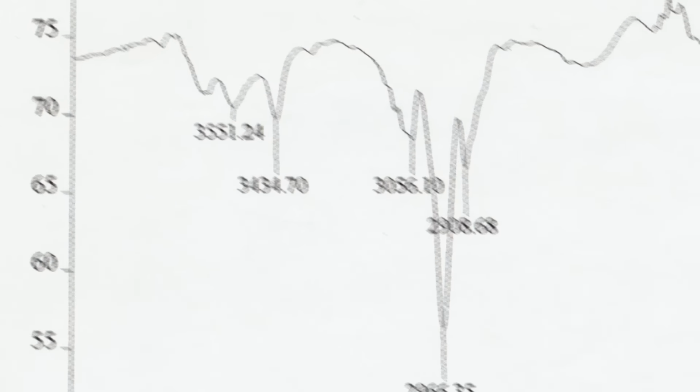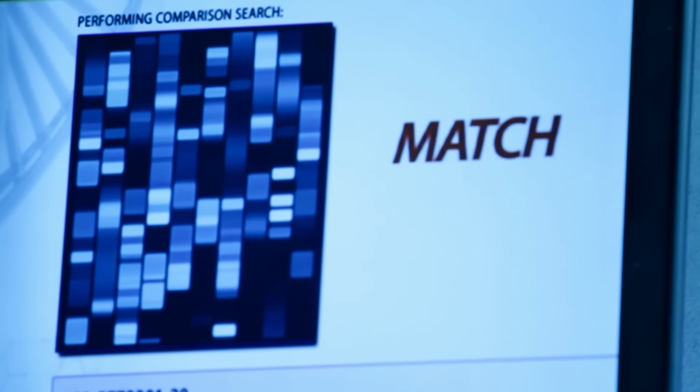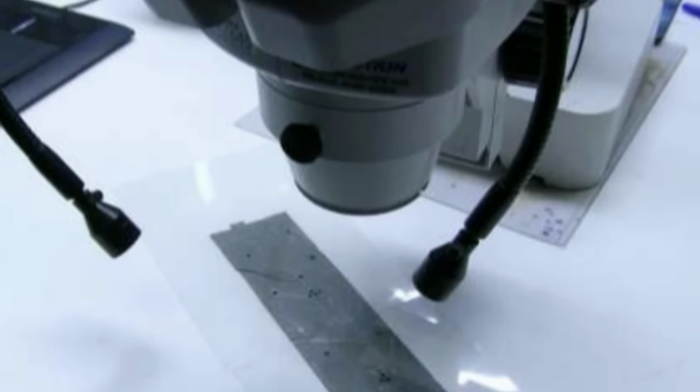In the event that you cannot exclude these samples by this form of comparison, then we will move on to another technique called Fourier transform infrared spectroscopy, which compares the chemical structure of the fibres down to the molecular level. Throughout this process, we've used this whole battery of comparative tests, and in each test that we performed, there were no differences between the samples. Consequently, we were very confident that these inflatable mattresses were the source of the collective fibres that we found on the tapes.